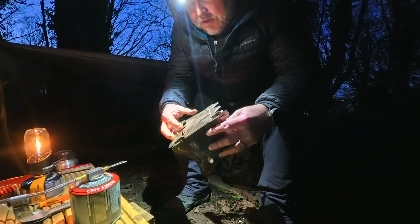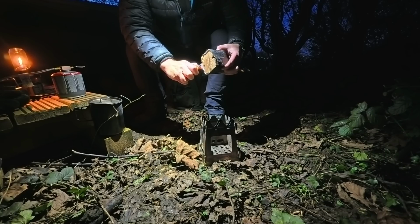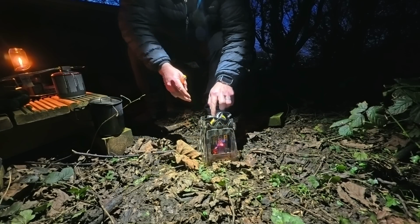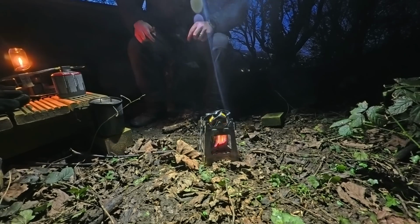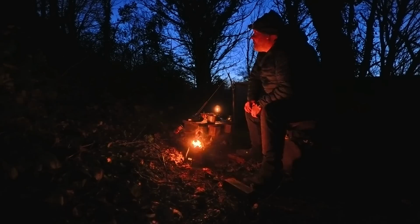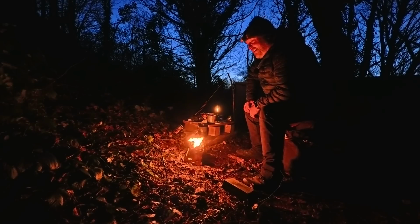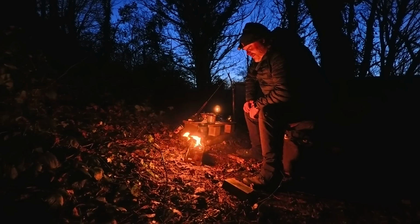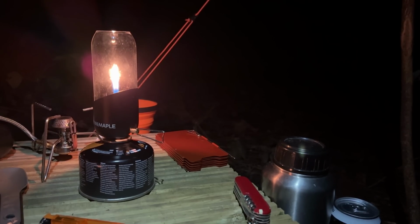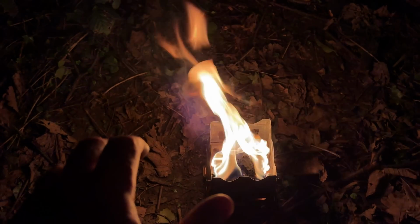Bit dark for Lego, isn't it? Birds have gone to bed. Boy racers have come out to play. You can hear the cars. I could just sit and watch that dance all night. Kicking out a little bit of heat as well. I'm warming my hands from there.